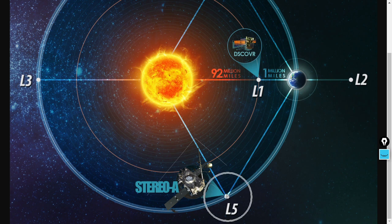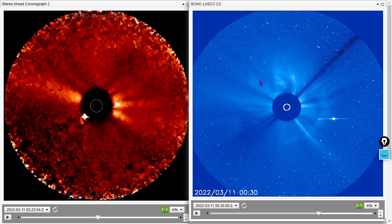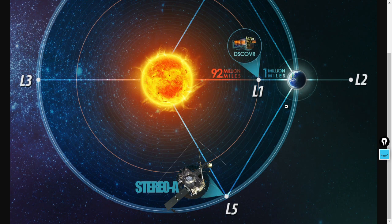Again, STEREO A is located here at Lagrange point 5, trailing the Earth orbitally speaking, seeing space weather ahead, hence the term STEREO A. At Lagrange point 1, that's where you have your LASCO SOHO C3.